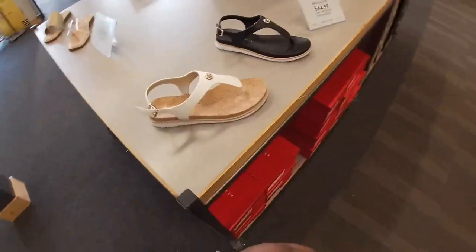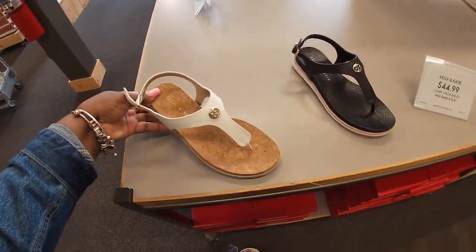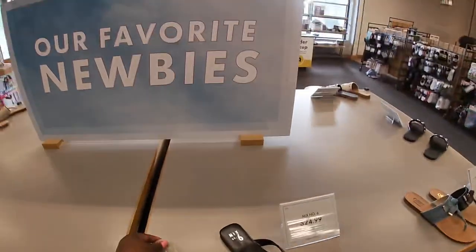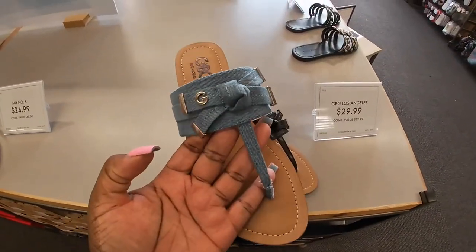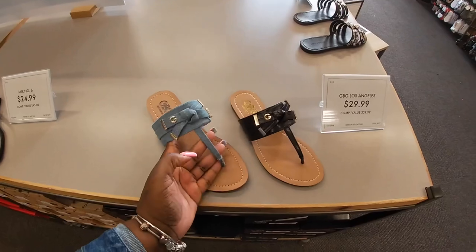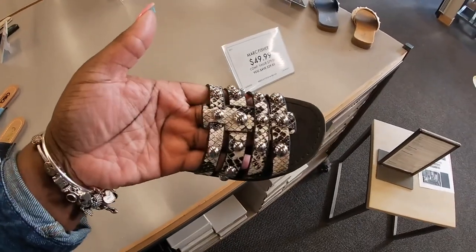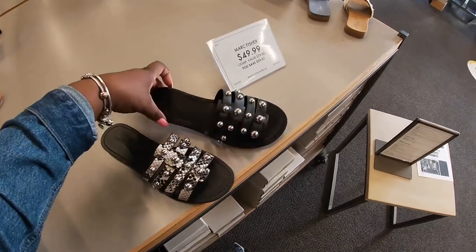And these are 44. Kelly and Katie. These are 25. It says our favorite newbies. Even though I think I've seen these somewhere before. But these are 25. And these are really cute. These are 30. GBG Los Angeles. The blue jean and the black. Black with the gold. And the Mark Fishers that we see all the time. And Marshalls, TJ Maxx, they have them here. The snake print and the black.